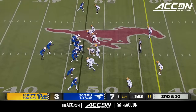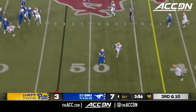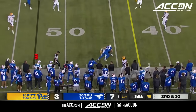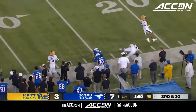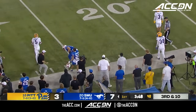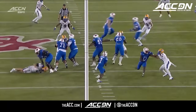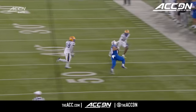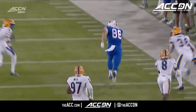L.J. Johnson in the backfield now. Pitt again with pressure. Jennings tries to shoot it near side. That's Hibner the catch. Matthew steps away out of a broken tackle. And the Michigan transfer picks up the 1st down for SMU. Produces a 22-yard play. Yeah, filling it well here on the crossing route. Let's see if his elbow touches the ground or his arm. Oh, it's just his arm right there.